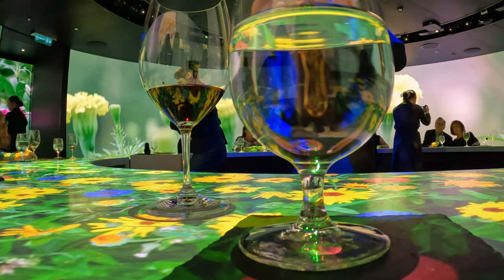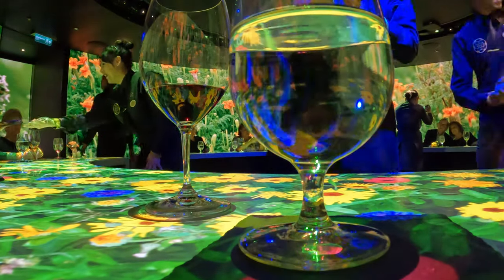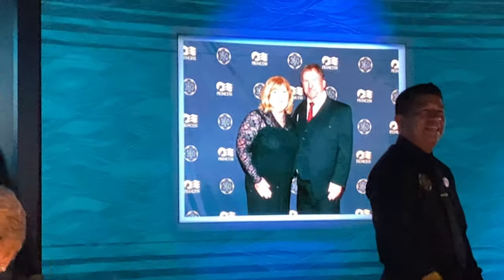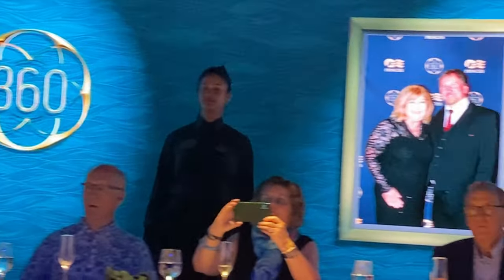At the chef's table, they also gave us a group photo at the end of the night, and all of the ladies received a rose. At the 360, they did take our picture at the beginning of the event, and they showed it on the screen, but we didn't get a copy of it. However, it was possible to buy one through the Princess app. I'm just saying that including it like they did in the chef's table would have been a great touch.